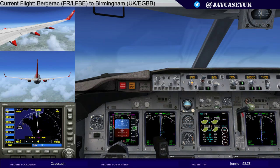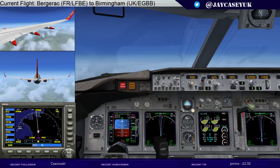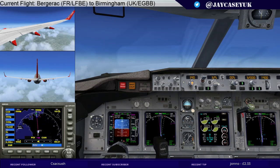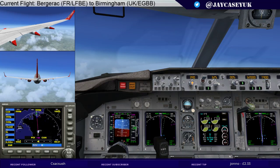So 5 miles out then of the next waypoint, take a slight left turn then up towards the French coastline, the English Channel. And there's the turn. Very gentle indeed.